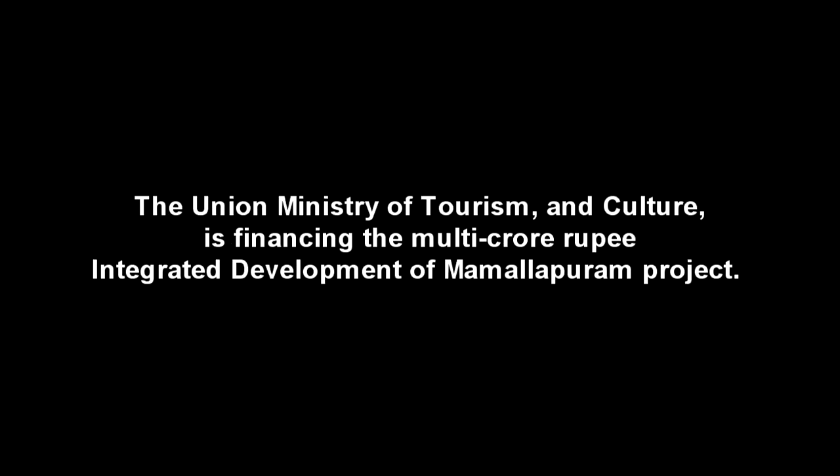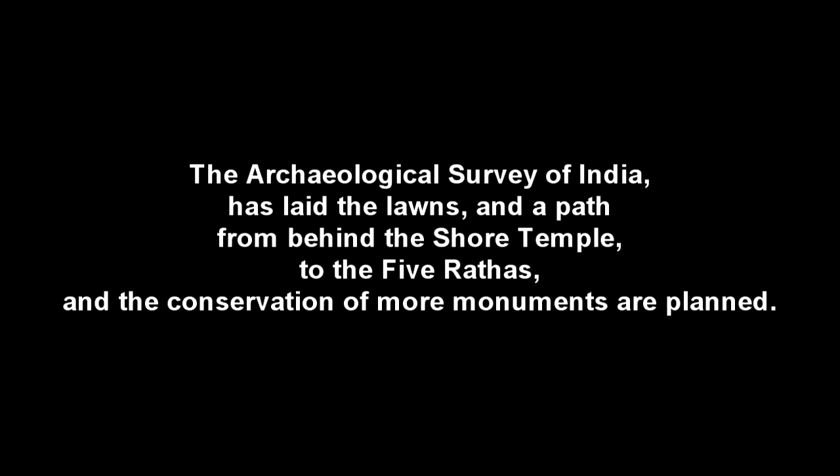After a roughly 40-year delay, a master plan to beautify Mahabalipuram was implemented in 2003. The Union Ministry of Tourism and Culture is financing the multi-crore rupee integrated development of Mahabalipuram project. The Archaeological Survey of India has laid lawns and a path from behind the Shore Temple to the 5 Raths, and the conservation of more monuments is planned.